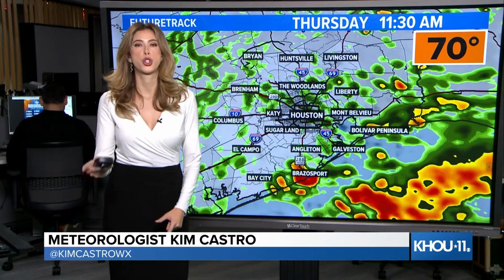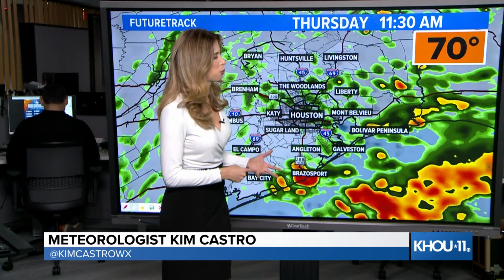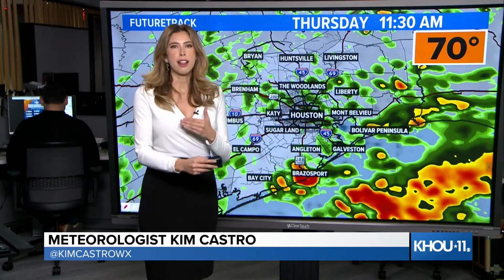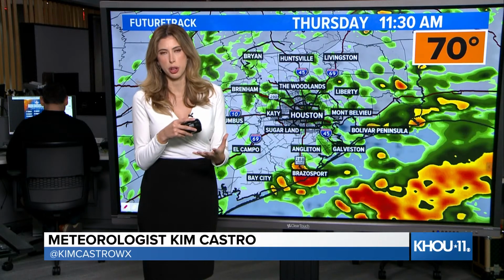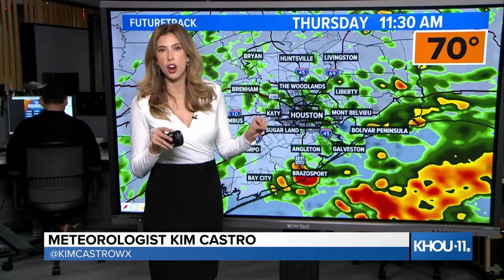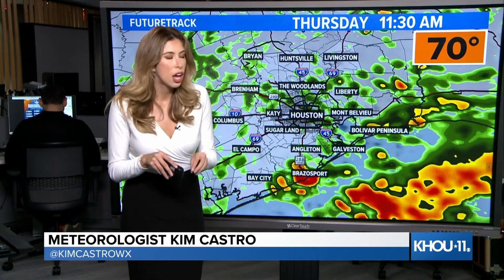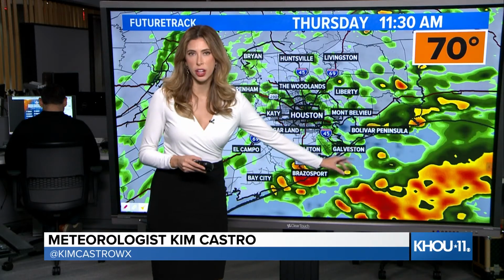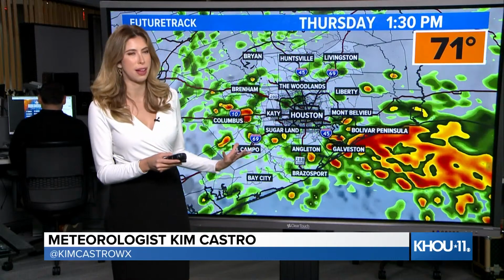I want to walk you through Future Track. What the models are hinting at could be the areas that we start to see some of these storms develop as we go throughout the afternoon. Now, this is a model, a prediction. It takes different elements in the atmosphere and computes its best estimate as to where the showers could pop up. I want you to look at this with a grain of salt because it's really hard for the models to pin down exact locations of these storms and the exact timing, but I want you to know the general idea, which is going to be heavy rain along the coast and then pockets of isolated showers that pop up sporadically throughout the day.